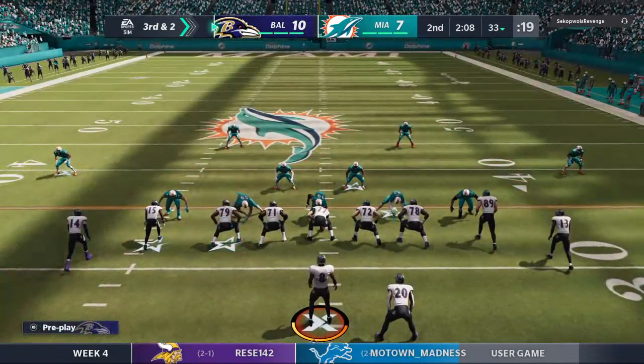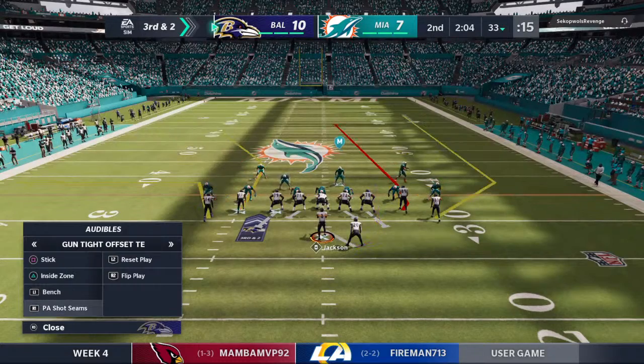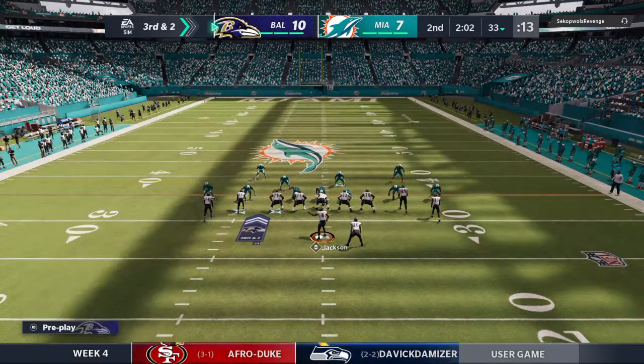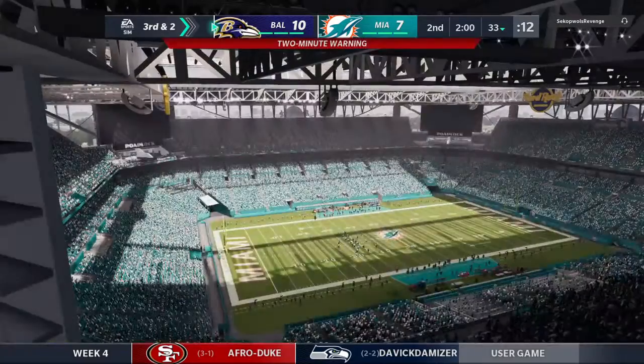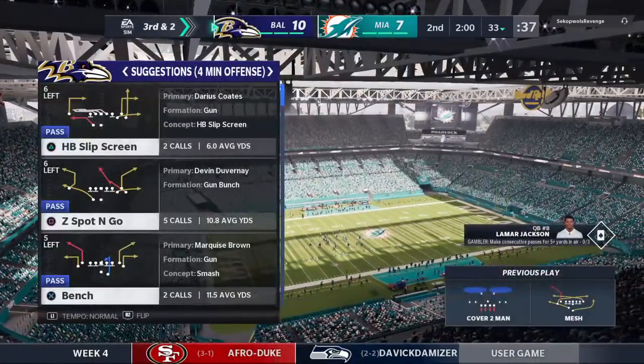They don't need to run another play here before the 2-minute warning. Let's see if they do it anyway. 2 minutes remaining in the first half. 10-7, our score.